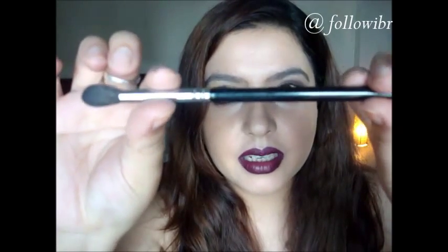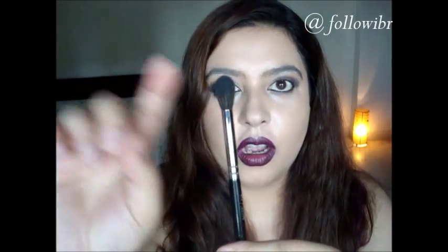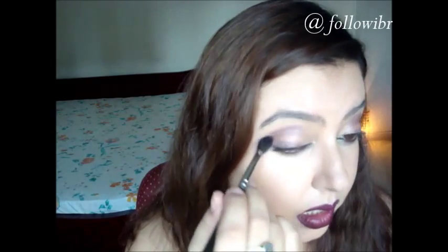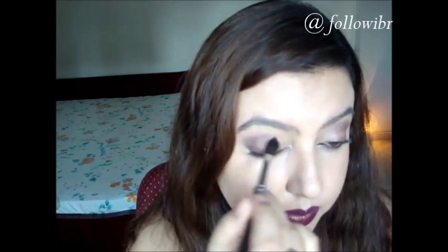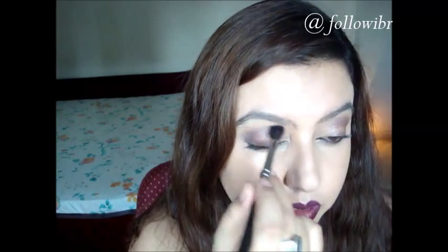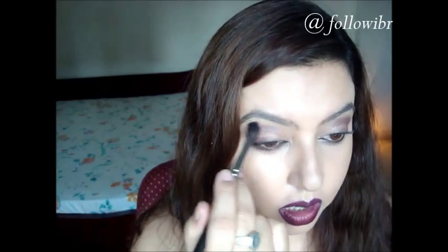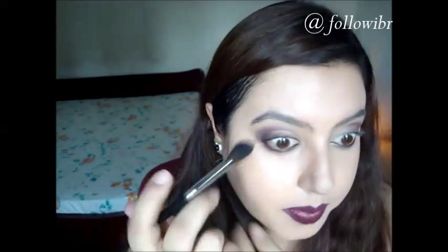Now I'm going to pick up this Zoeva crease brush, and this is the number 228. It's a bit fluffy and long, so I'm just going to take this brush and blend this eyeshadow in the crease. I haven't put anything else over it, just taking this brush and trying to blend away the eyeshadow. I'm trying to blend it upwards so that when I open my eyes, the color is visible slightly more on top.